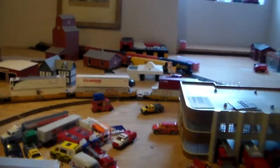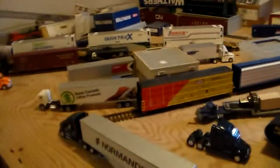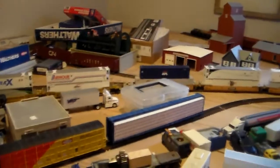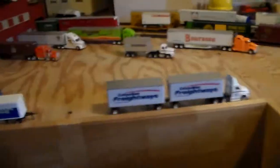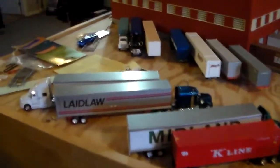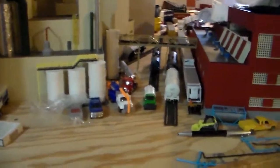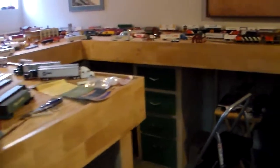And then a grain terminal over here, a grain elevator. And then the mill is going to be a rotary dumper, truck dumper. Like the little loading docks. So, I'm going to set up there to run by with the train.